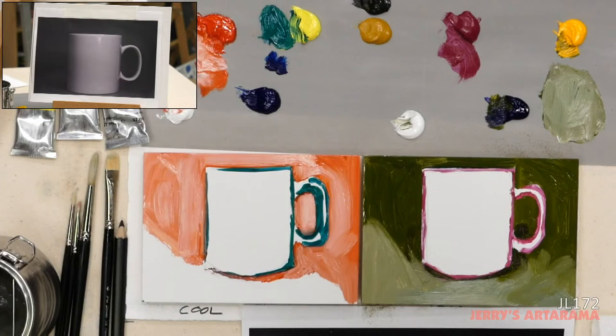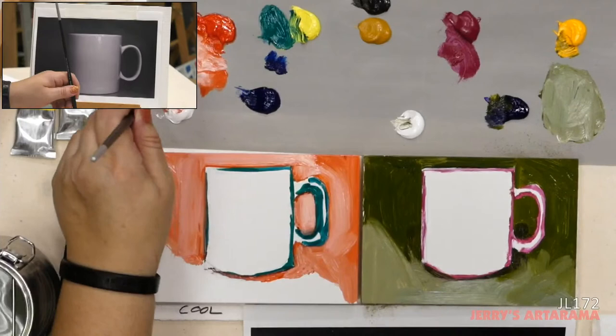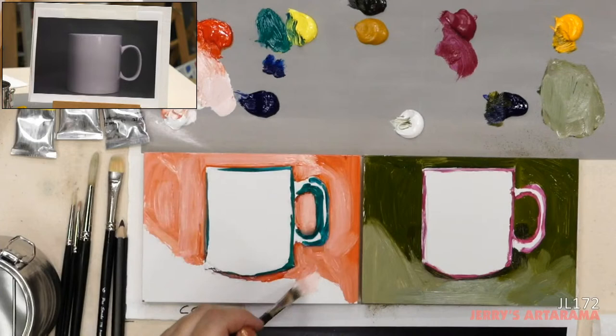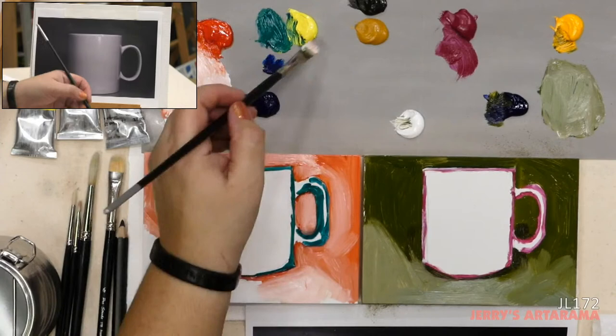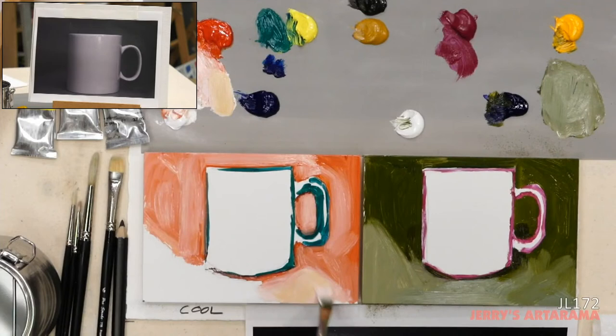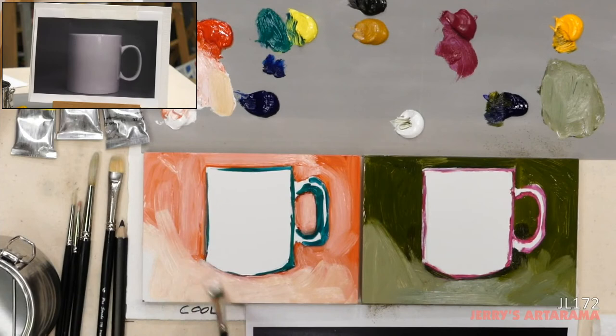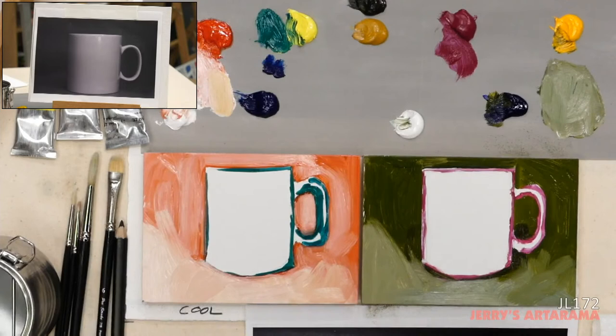All right, so here, this red is really strong, so we're gonna have to add a lot more white. And because that's still got some good strength to it, I'm gonna snag just a little bit of that yellow ochre to temper that down some. See how that took some of the heat out of that? It was almost a corally pink. We didn't want that because we're trying to make this cooler.